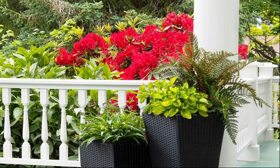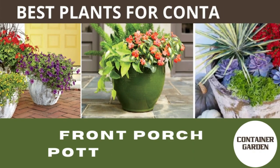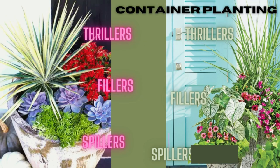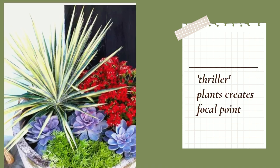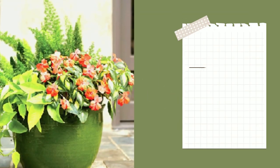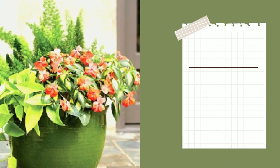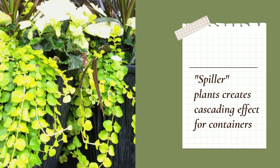In today's episode, we explore the plants for container gardening, but first we need to understand the words: thrillers, fillers, and spillers, and what they mean when it comes to container plants. Thriller plants are mainly placed in the center spot to create a focal point, and filler plants are placed around the container to add beautiful texture and colors. Finally, spiller plants are placed at borders to create a cascading effect.